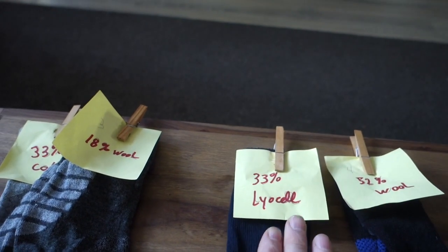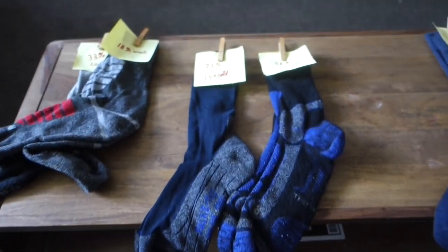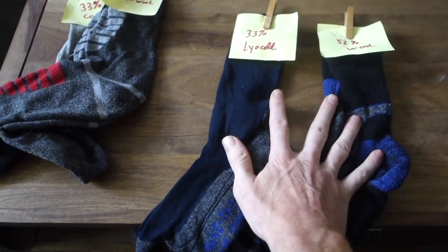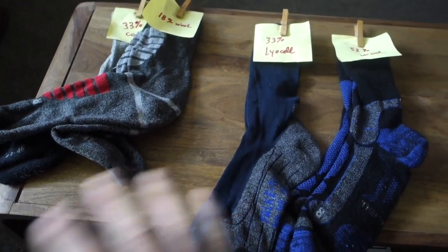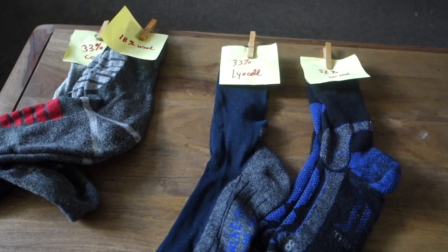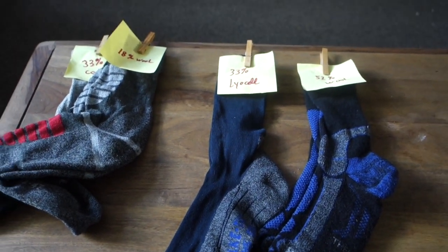But as far as I can tell, if you're looking for a great hiking sock that performs really well, then these are great picks. In terms of drying, none of them dry within 24 hours, 18 to 24 hours. So that doesn't really make much of a difference.